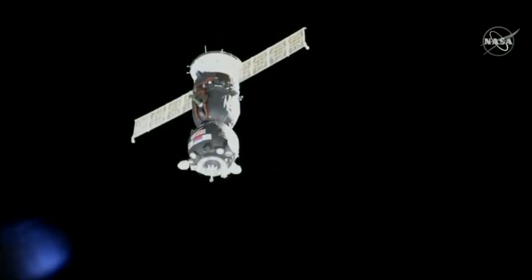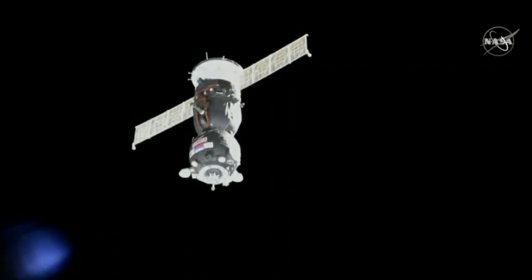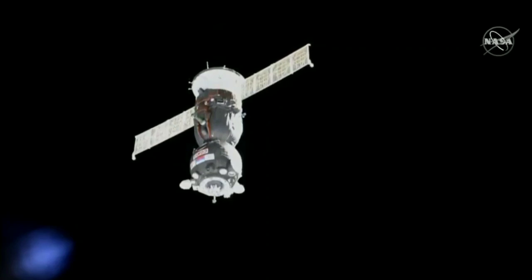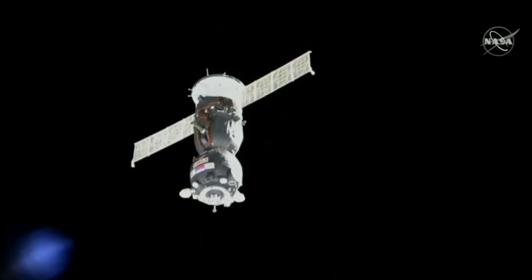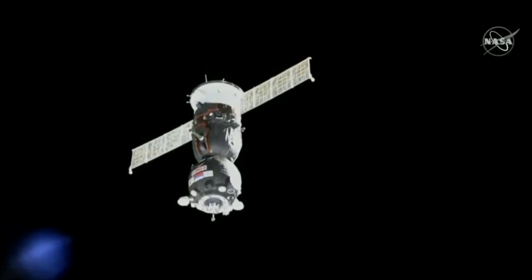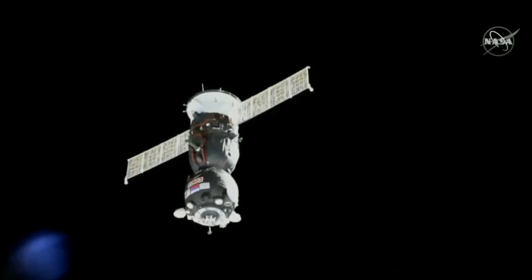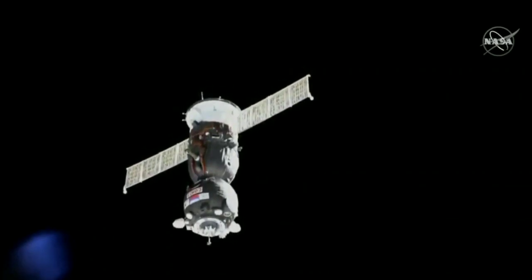With all of the Soyuz systems in good shape, the docking probe that you see at the forward end of the bulbous portion of the Soyuz, that's the orbital module, basically the top portion of the Soyuz itself. The crew is in the center section of the Soyuz in the descent module, Skvortsov, Parmitano, and Morgan. The aft end of the Soyuz, that's the white section with the solar arrays, that's the instrumentation and propulsion module. Final approach initiated by Skvortsov, everything looking good.